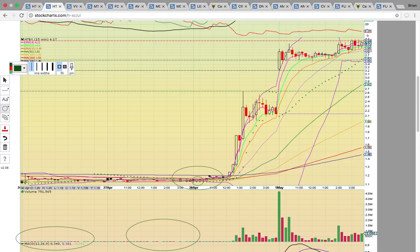That signals that a move is imminent. And then when you get a breakout above, that's your big clue that it's ready to head higher. This candle right here was your big clue. It broke above all the moving averages, and it was forming above that 300 simple moving average, and the candle started riding EMA 4. This was your signal to enter.